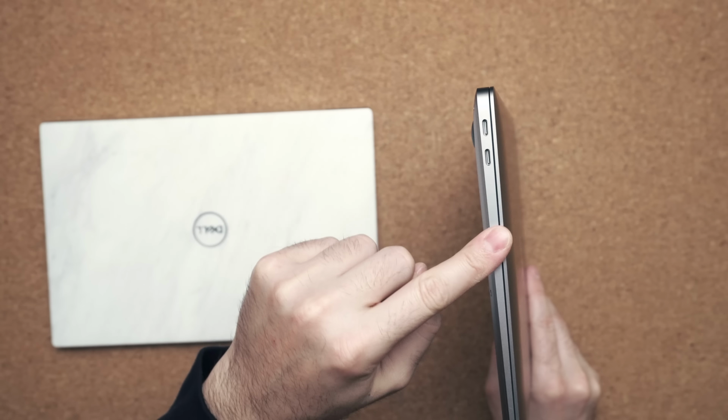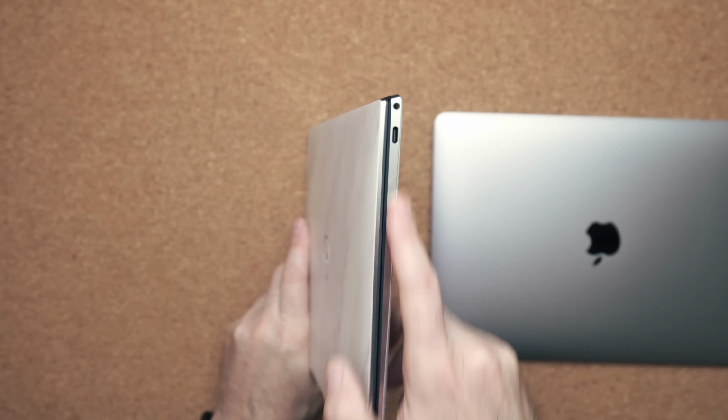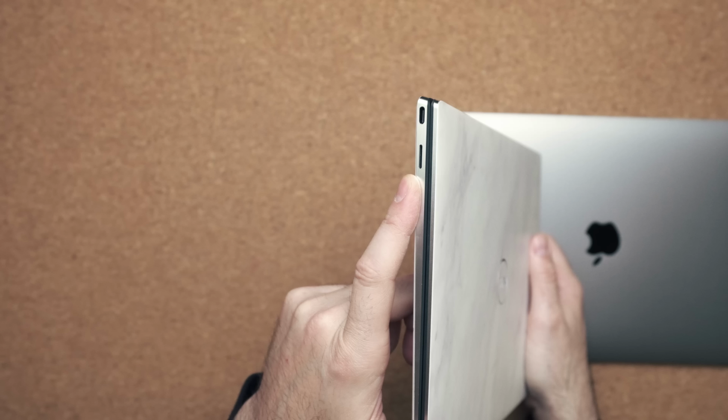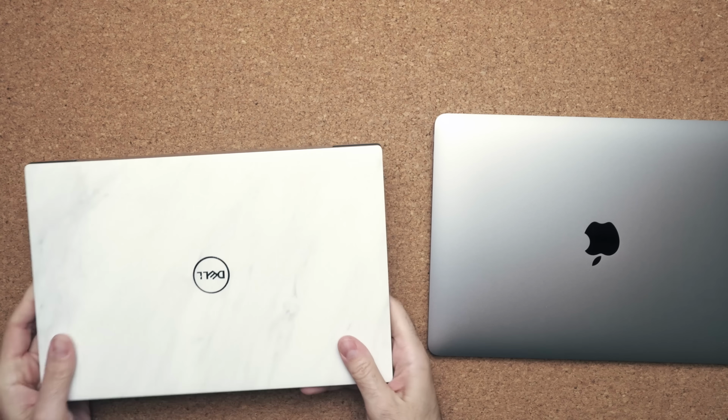In terms of ports, they're very much the same. Two Thunderbolt 3 USB Type-C ports. Both of them are on the left-hand side of the MacBook Air, compared to having one on opposite sides for the Dell XPS 13. Now, the advantage to the Dell XPS 13 is that you do get a micro SD card slot, which is fantastic for expandable storage.